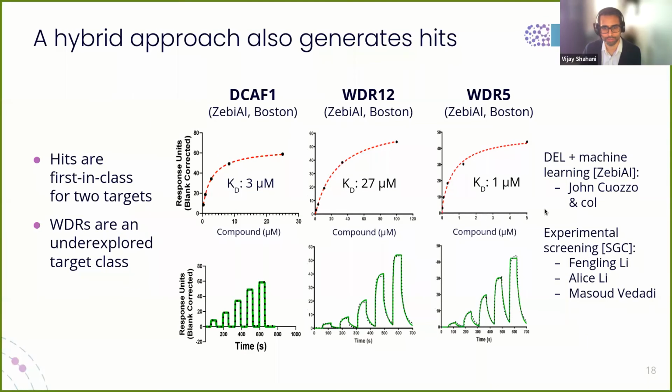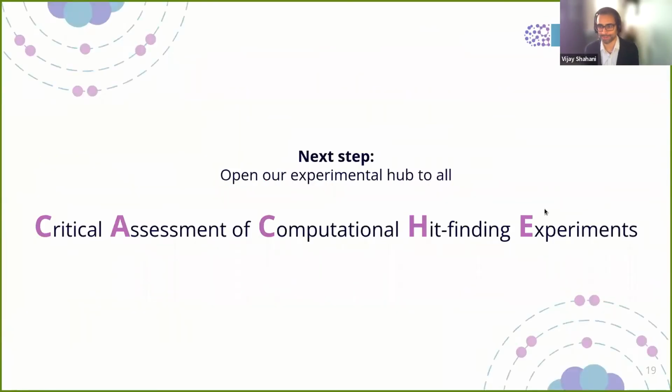Oh, sorry, I kind of jumped the gun there, but if you want to talk about the next big initiative. Yeah. Because we are very encouraged by these results, we would like to expand this initiative and make our experimental hub at HGC available to any computational chemist or AI expert in the world. To do this, we are starting a competition called CASP, for Critical Assessment of Computational Hit Finding Experiments. And if we go to the next slide.